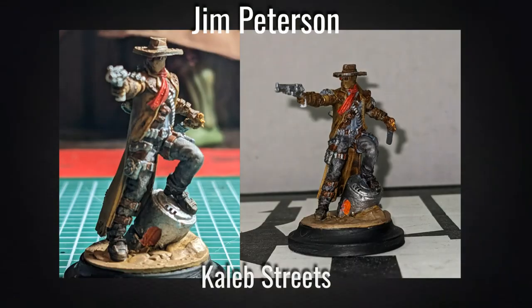So this is my choice, Jim Peterson by Caleb Streets. I really liked the really subtle, almost, it's not quite monochrome, what's the word I'm looking for? It's just a very sepia-ish. Yes, very sepia-ish colour tones that he's done. And the colour pop on the red scarf and the RJ canister just make it really stand out more than a lot of Jim Peterson's. He's gone very close to what the artwork is on the card. I think it's done really, really well.